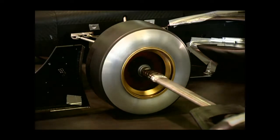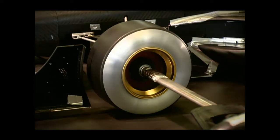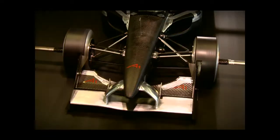We've moved forward on the downforce level. We've added about 40% so far to the downforce of the first car. We've also worked a bit on the cooling system, so we're better now for that.